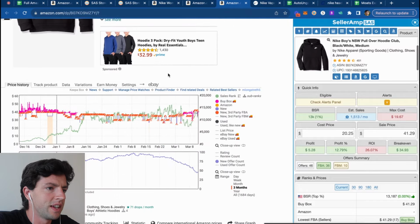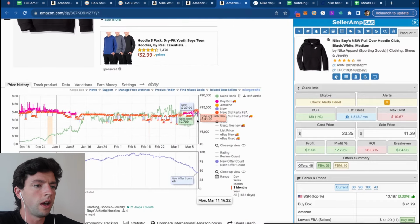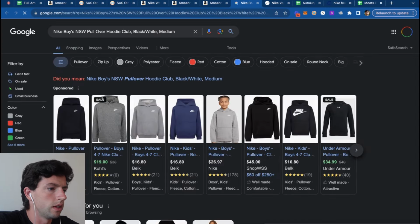Let's see these kids' Nike hoodies here. Yeah, look at this, guys. The competition's shooting down on this, and the price is shooting up. Absolutely looks like something I want to carry here. Let's see. So max cost is $19.67 here. Let's see what we got.